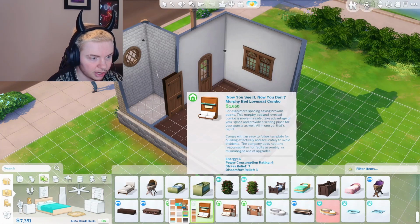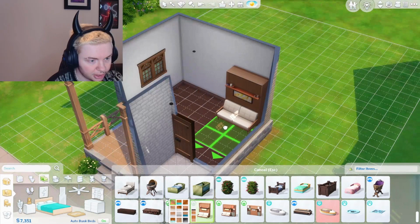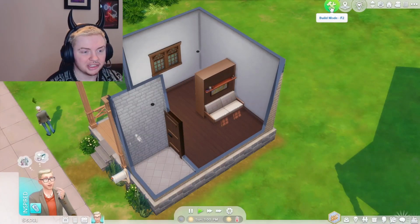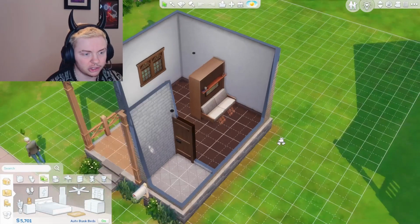I think this is a great idea because it gives you like way more space. Obviously that's the point, it's supposed to be space saving. Think about where to put it. So put it here. Is that functional? There. Okay, so I ran a little test with my character and it is functional being placed there, so I think I am going to use that to split the room up a bit.